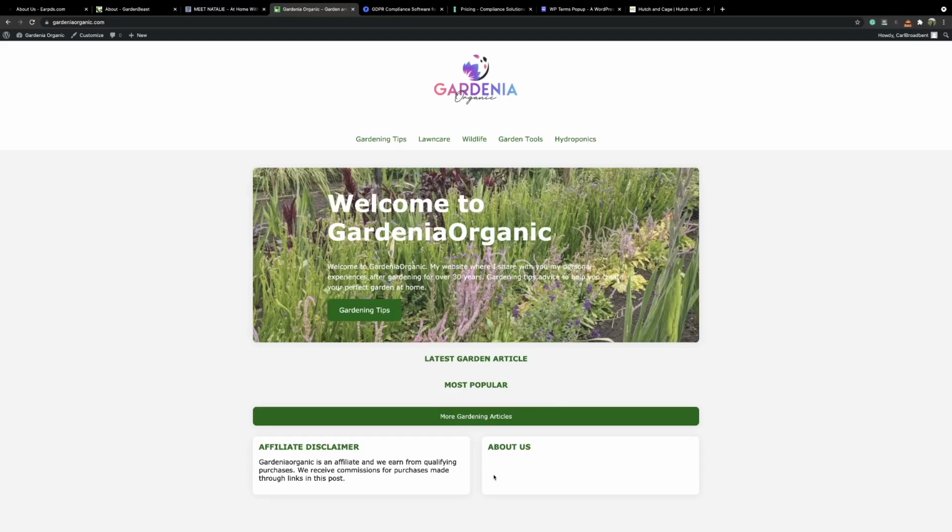Okay, so the second thing I want to talk about is the legal policies, privacy policies, cookie consent, etc. You can see there's a space here at the bottom in my Popcorn theme, and you can see that we need to add these policies. So you're going to need to add 3 policies: privacy policy, cookie consent, and your terms of service.